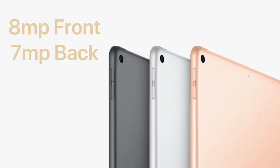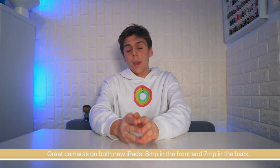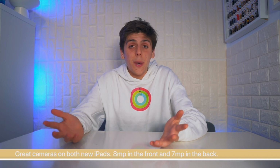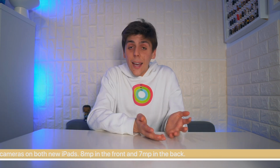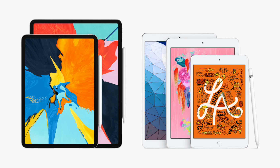So you probably don't really care about the cameras on both new iPads, but in the front we get an 8 megapixel camera, and on the back we get a 7 megapixel FaceTime camera. Now, what do we use cameras on iPads for? Well, we scan documents, so the more megapixels we have, the better. So why not a better quality camera?